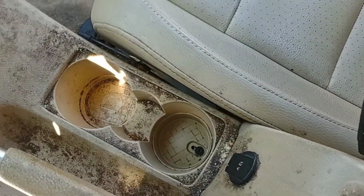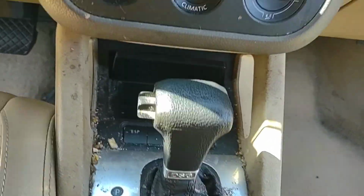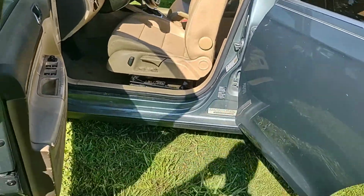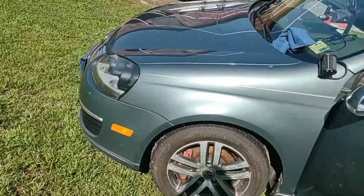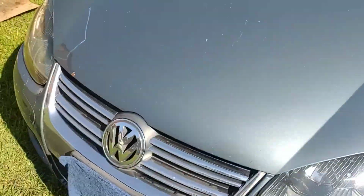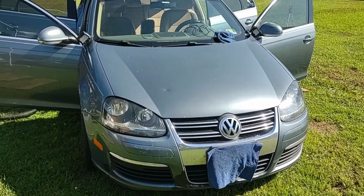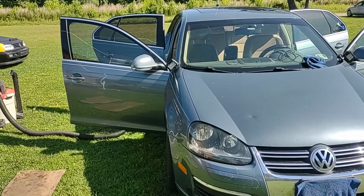Like, look at that center console. It's just disgusting. And it's like, girl, you drove this every day. Like, what were you thinking? What the hell were you thinking? Like, the outside looks okay. See, the paint's kind of shiny. Everything's all right. Like, tinted windows.